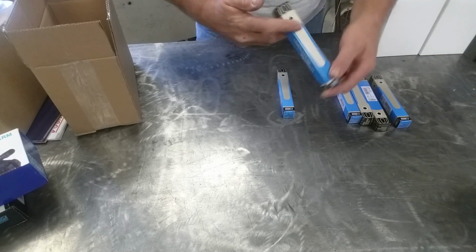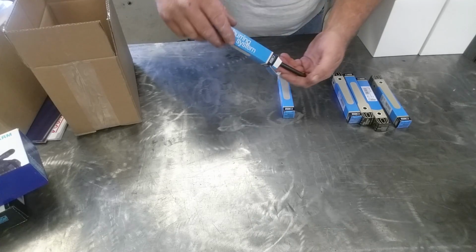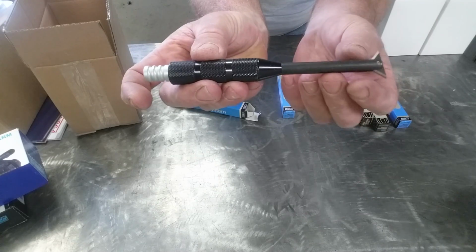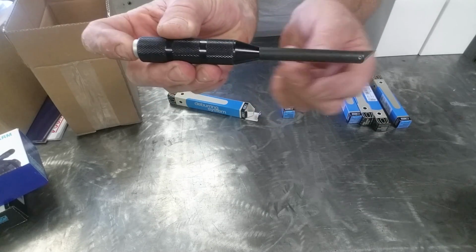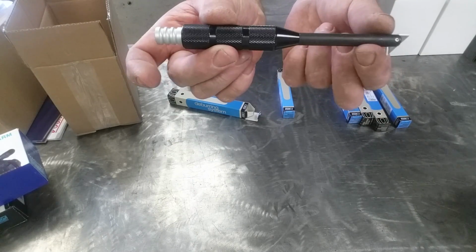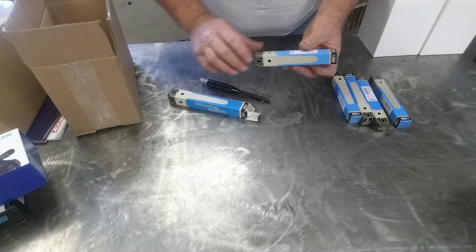Here's a big old honker. This is a reversible countersink red. Oh, okay, we've seen these. This is the one where we can take this countersink. When I push this button, that takes the blade sideways. I go through a hole, release, and then I come back and I can deburr the backside of a blind hole. Pretty cool.